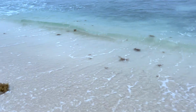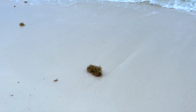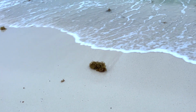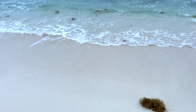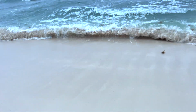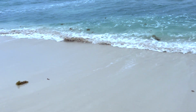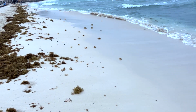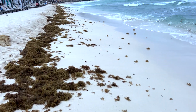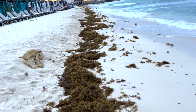The barriers are out, held in by anchors. There's 8.5 kilometers of it out there, of this barrier that's preventing the seaweed from coming in. The government has been super proactive this year. They've also got some boats out there picking it up and skimming it off the top of the water, and they're preventing it from coming in. I'm really looking forward to tourism stats compared to last year at this time.